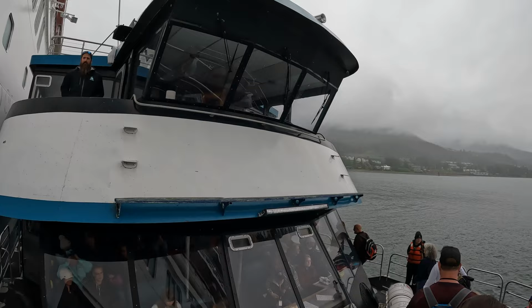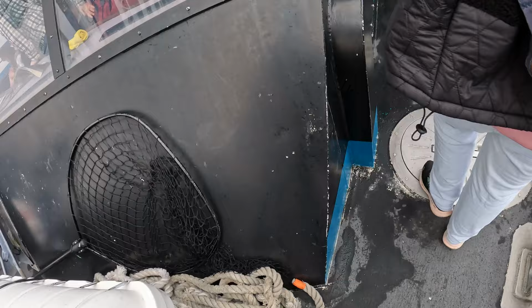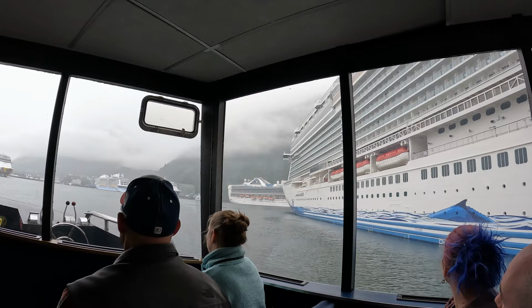For the Glacial Explorer. We'll talk more about the dog sled one in a bit, but we're looking forward to this. Encore is out here, and it's literally just waiting for the Bliss.